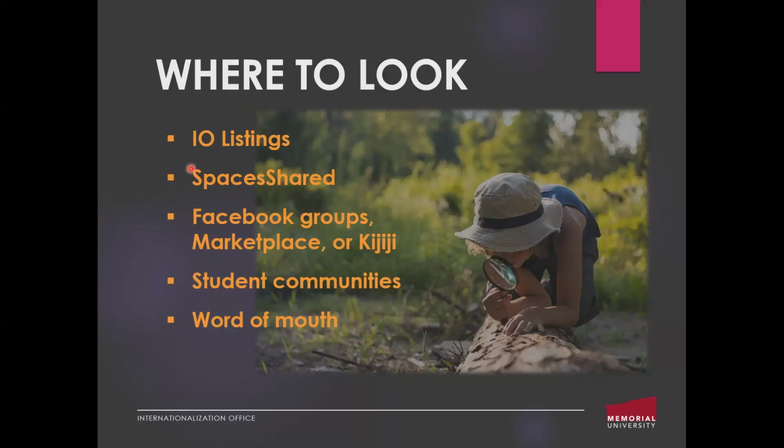And here, I just want to mention Space Shared, which we can find on our website, and Hipster just shared the link there. Space Shared is partnered with Memorial University, like a lot of other universities in Canada. It is a place where older adults want to share their house with international students, and there is an option that if you help them with their house chores, you can get your rent discounted. You can find this information on our website.